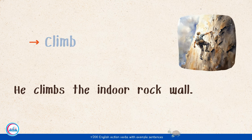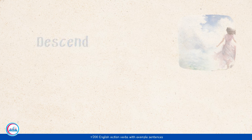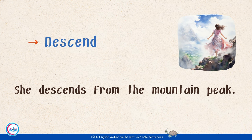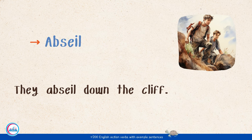Climb. He climbs the indoor rock wall. Descend. She descends from the mountain peak. Abseil. They abseil down the cliff.